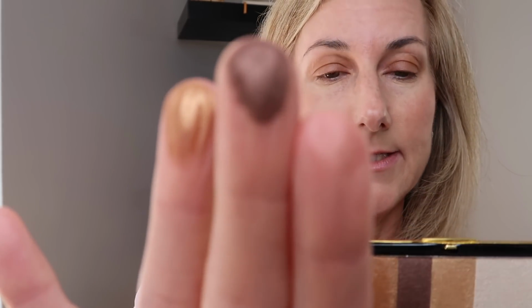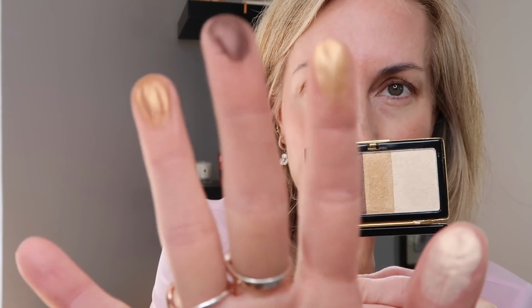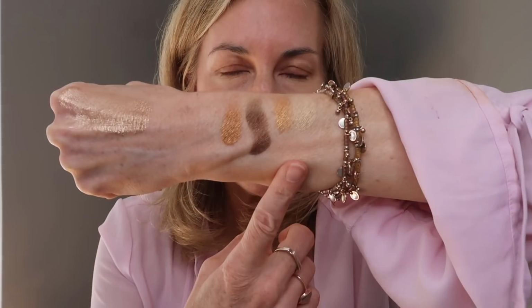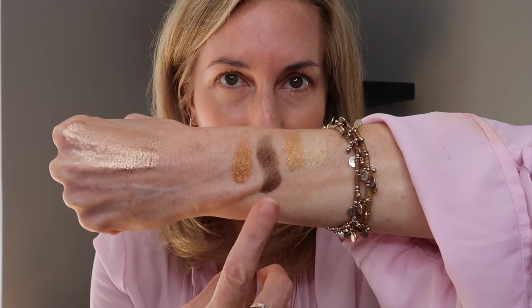Then we've got beautiful copper right here. This is Scandal, Sunbeam, and Linen. So you guys, this is Linen, Sunbeam, Scandal, and Copper. You guys, here is this beautiful eye brick. We've got Linen, Sunbeam, Scandal, and Copper. So they all do have some shimmer in it.